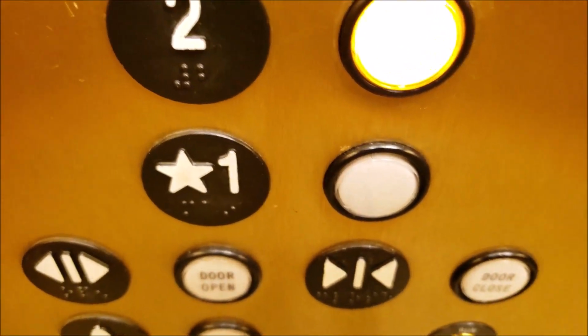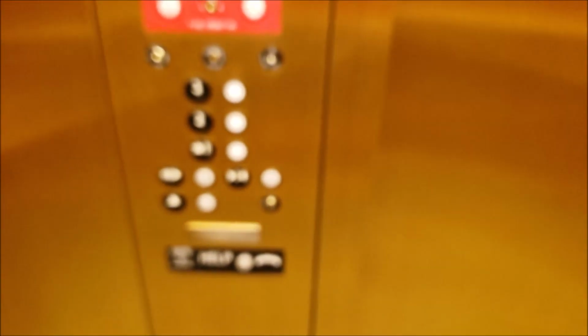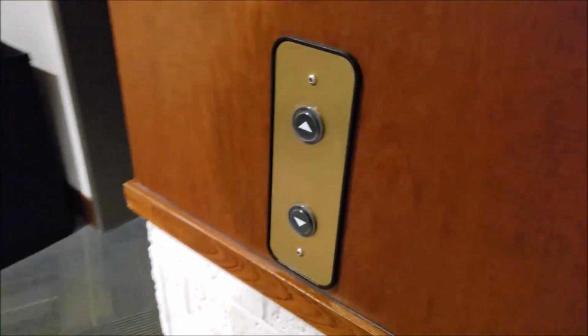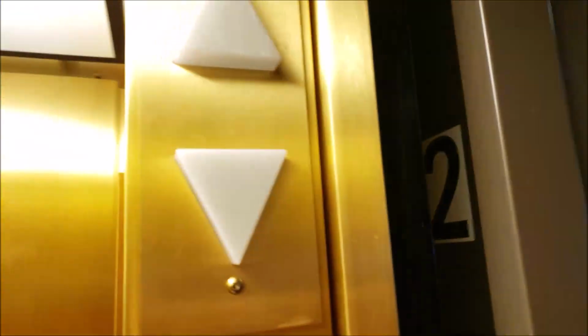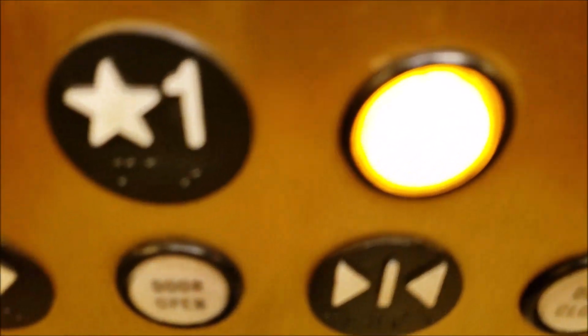I'm trying to have the button reflect what color, like, yeah, that's good. That's about what color the button actually appears to be in person. It's not so much white. Or a call station. Let's go 1. So yeah, it's basically an orange-yellow light.